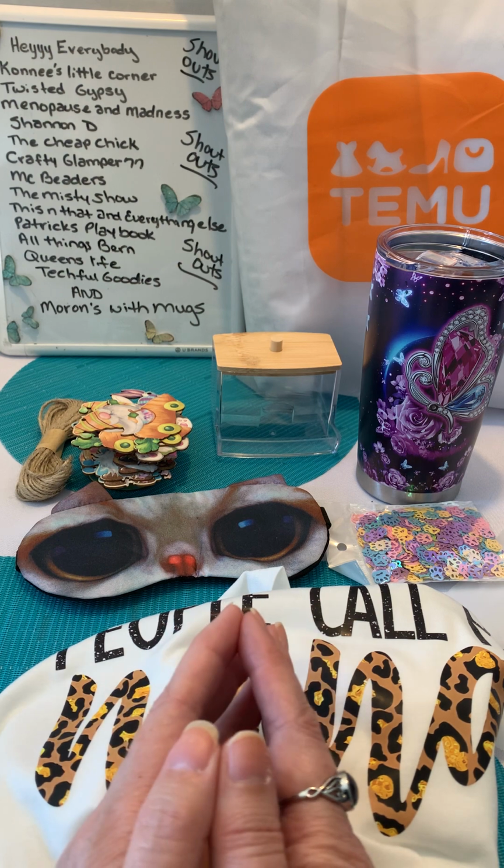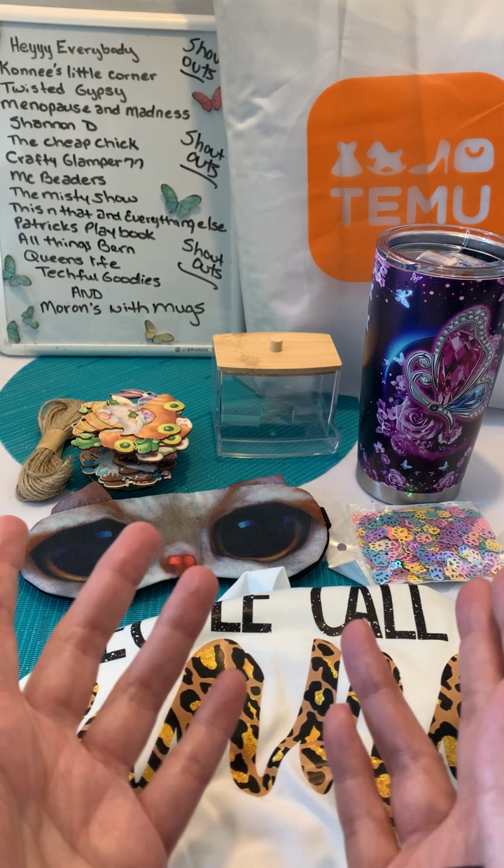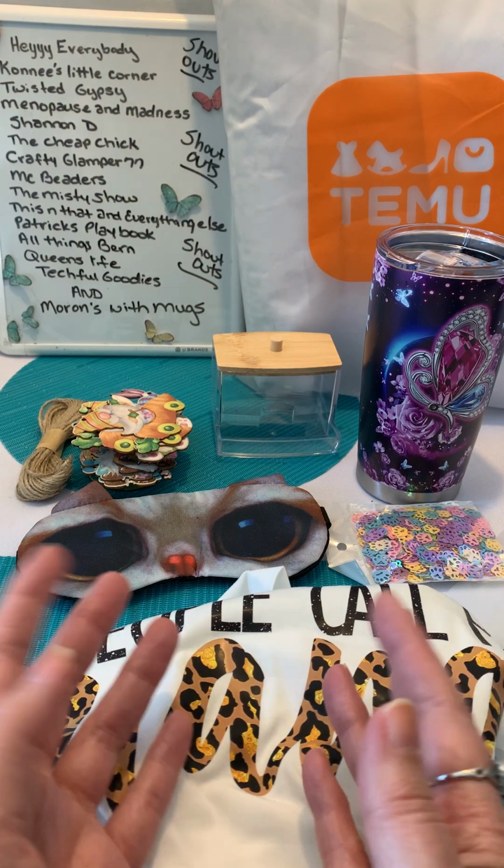I hope you liked Emmy's little visit. She heard the Temu bag and had to check it out. Of course. I mean, so did I. Who can fault her, right?